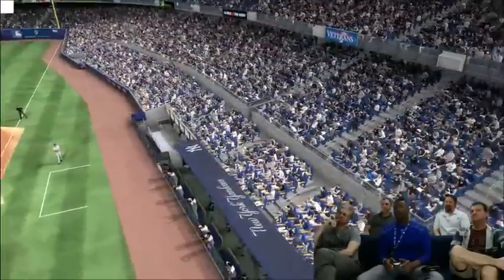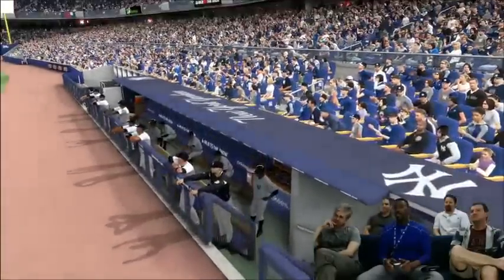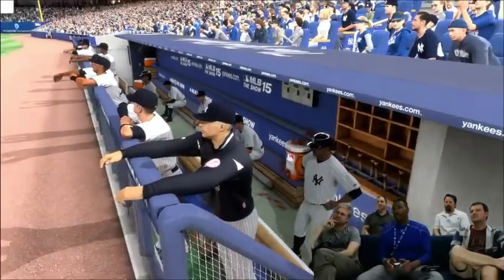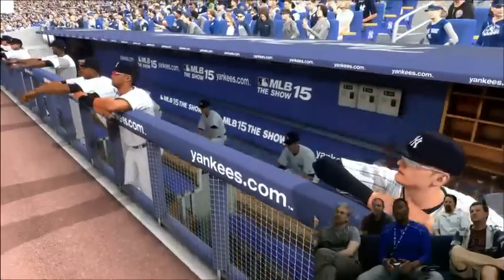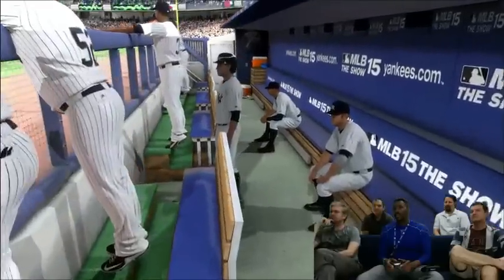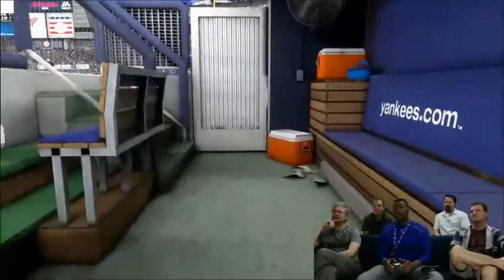It's also great that we spent a lot of work on the dugouts this year. We're in the first inning. You see, it's kind of dirty. There's some stuff on the ground. If you see people wearing sunglasses, it's because we're hacking the time. So players don't know the time has changed yet. It's not a bug.